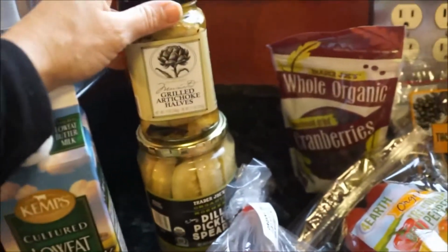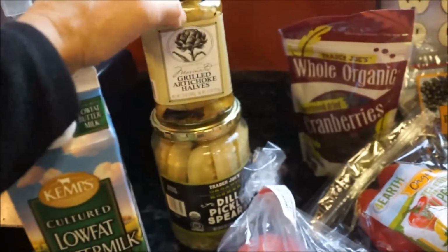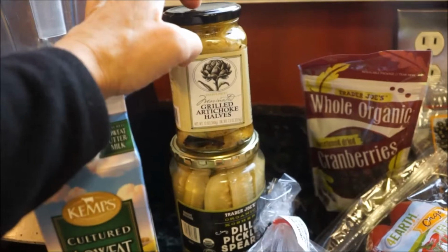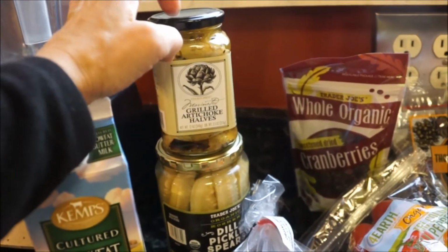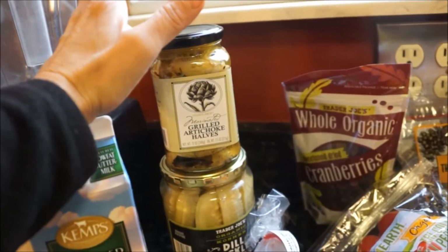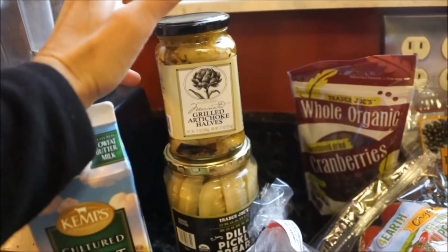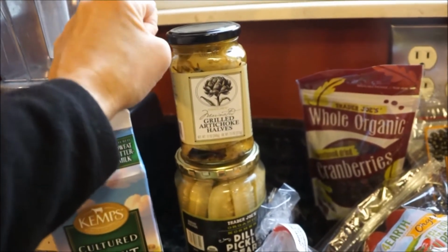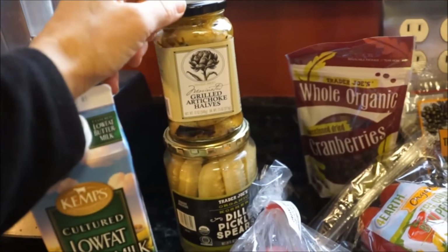I picked up some grilled artichoke halves for snacking. We like to do this with olives, and I got green olives this month over at Costco. I do usually pick up the Kalamata olives at Trader Joe's, but apparently they were out. I get them at Vitacost if they're out there, but I didn't know that. So I already did my Vitacost haul for the month, so I'm gonna have to just improvise.